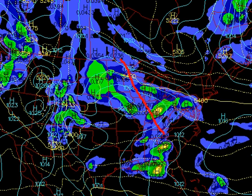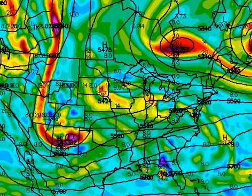I just want to take you back to the 500 millibar pattern for just a second, so I can show you the trough pretty well, because it's important to pick up on this. Troughing is usually involved with colder air and things like that, but in this case we're going to be talking about the trough involved enhancing precipitation.